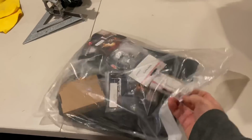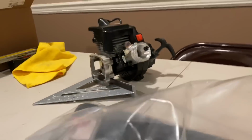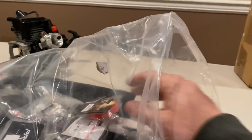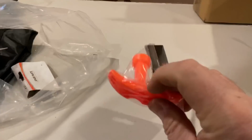Now let's see some goodies here that we can get over at Rovan and Primal RC. Another thing I want to bring up about Rovan. There's a lot of good things happening, man. Stay tuned. They're also coming out with a big bore soon. I've told you guys already about this a year ago.